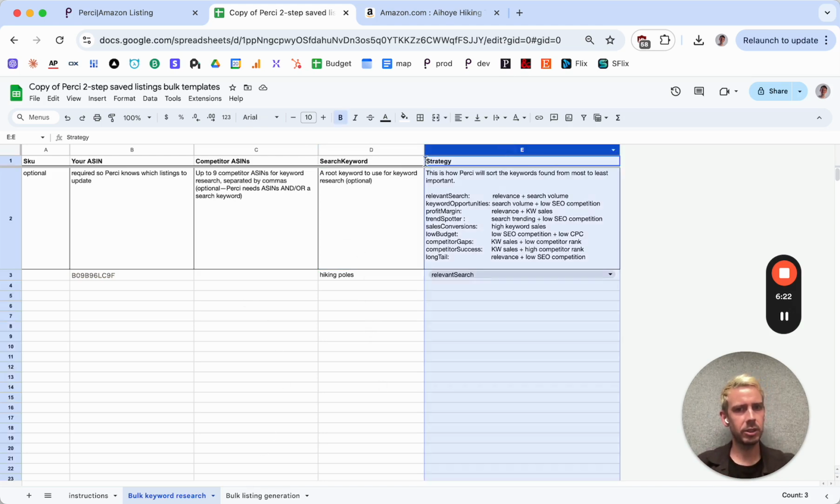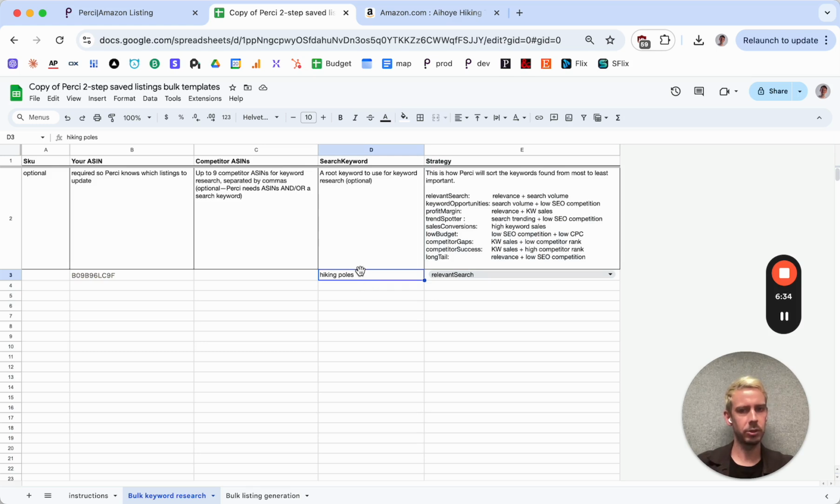Then finally, there's this keyword strategy column. So in Percy, we automate keyword research using strategies. So we're going to find all the raw keyword results that come from the search keyword hiking poles. If we had ASINs, we would also be pulling all the keywords off of those ASINs. And then this strategy is how we decide which of those keywords are most important for your listing. Which ones should be in the title? Which ones should be down towards the bottom of the description? Which ones should we not even use at all because the metrics aren't good enough?